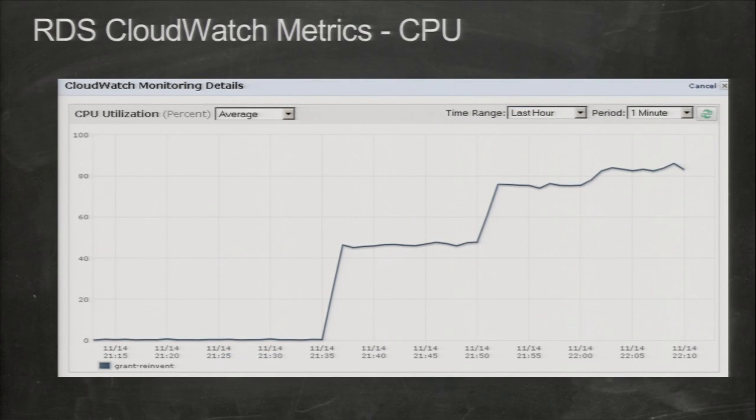So for example, here's CPU, and you can see I ran a little test where I ramped up the number of threads, and so my CPU gets up to where it's above 80%. And boy, if this was a production application, you'd probably want to look at going to a bigger class of box, because typically you want to run databases in the 70 to 80% maximum range, because if you just have a little spike, then you're going to have a lot of latency and your application's going to be unhappy.